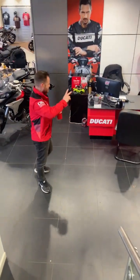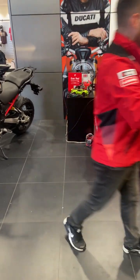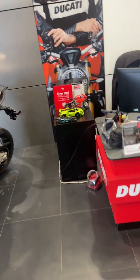Best desk in the building, joking. Little bits of Lego to keep me entertained during the old lockdown hours. Panigale all built in there.